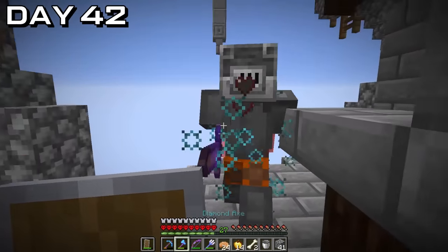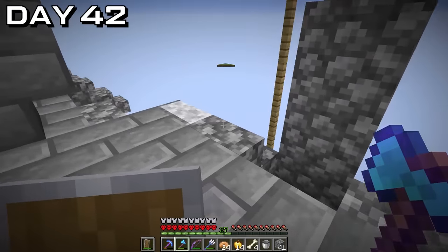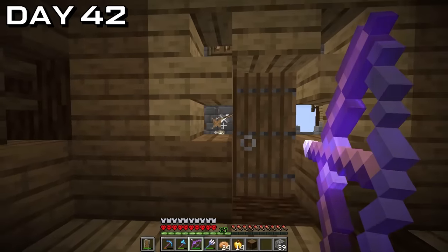Hello, sir. Boy, you got a wooden sword. Do you think that could do anything on me? Bruh. Ow. Okay, never mind. I think he has knockback. He almost knocked me off. Oh my god, what is that? Let's just shoot him through here.